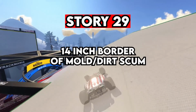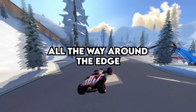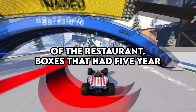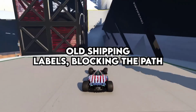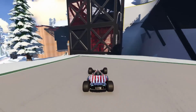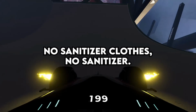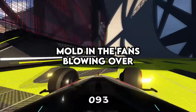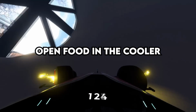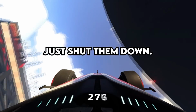Story 29. 14-inch border of mold/dirt scum all the way around the edge of the restaurant. Boxes that had 5-year-old shipping labels blocking the path to the mops and mop buckets and mop sink. No sanitizer buckets. No sanitizer cloths. No sanitizer. Mold in the fans blowing over open food in the cooler. Didn't bother finishing the inspection, just shut them down.